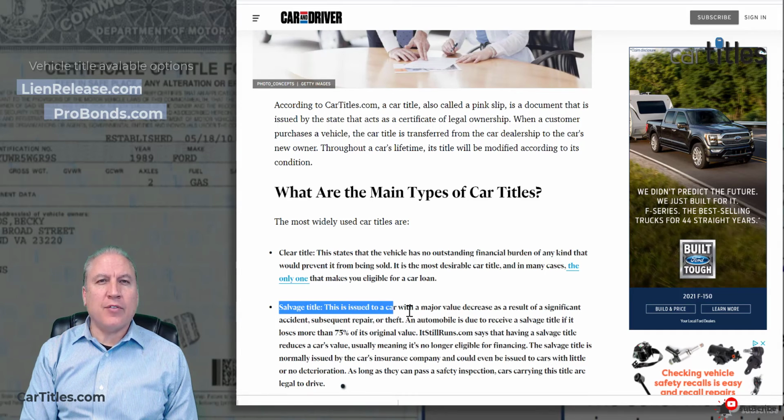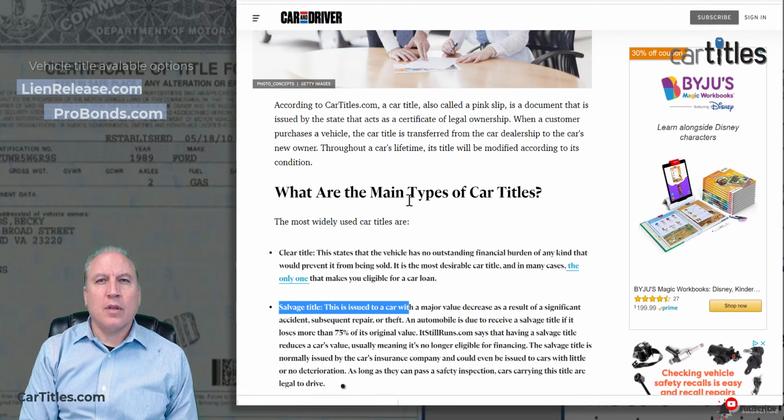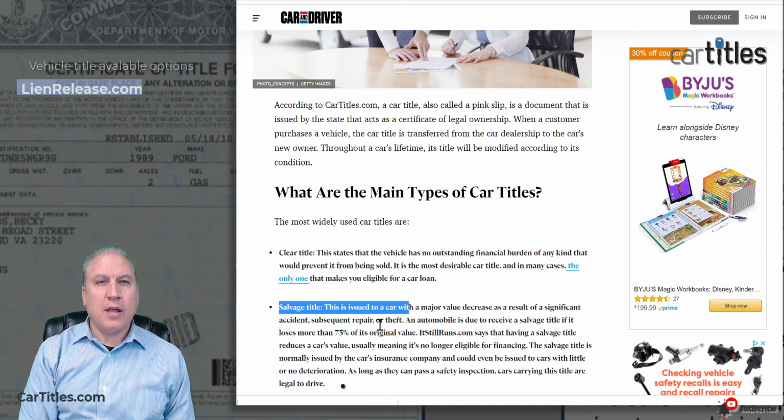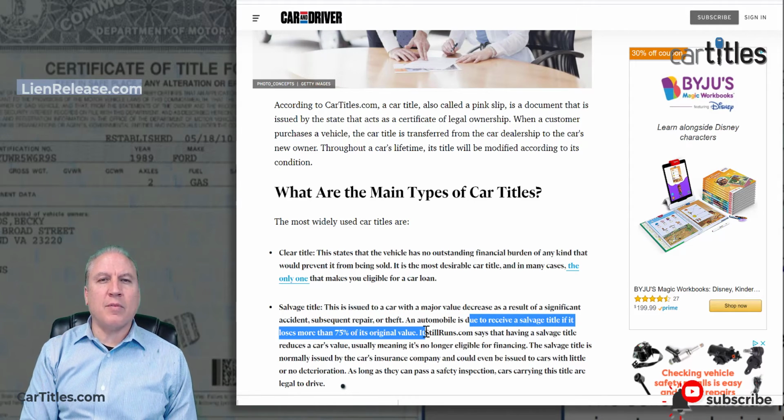Salvage title is issued to a car with a major value decrease as a result of an event. You notice it doesn't say major damage, because a car can get a salvage title with no damage if it's a recovered theft. And you've read about that on our website in the past. An automobile is due to receive a salvage title if it loses more than 75% of its value.